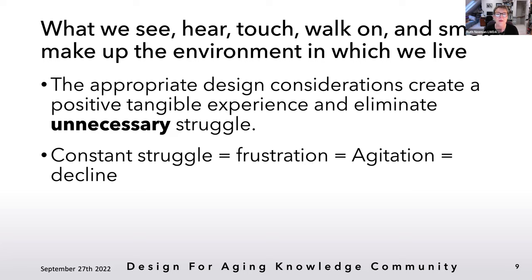So if we can eliminate those barriers, think about them, try to wear the imaginary glasses and think about how people that are dealing with all these diminishing capacities are perceiving the environment, and we can compensate, we've done what we need to do.